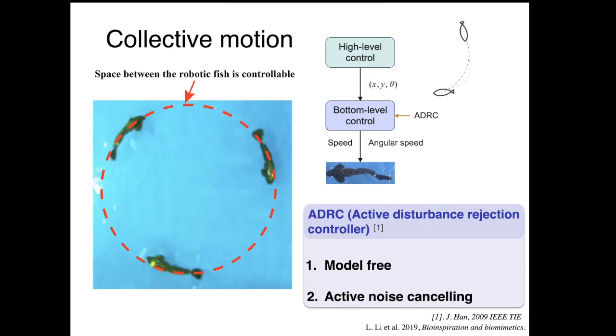At this position, what the robotic fish should do in the next step, right? This tells the robot where you should go, and the bottom-level controller just takes care of how it will go there. One of the difficulties of the bottom-level controller is the turbulence generated by the robotic fish system, because when you swim in the water, it will generate turbulence, and it's very hard to model. So we took a very simple model-free controller, an active disturbance rejection controller, to take care of those difficult or challenging tasks.